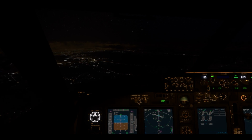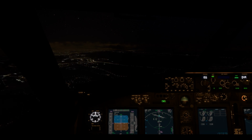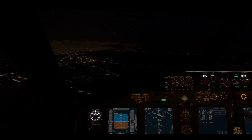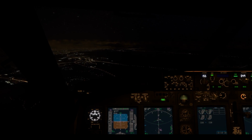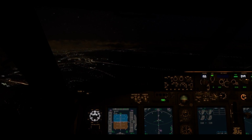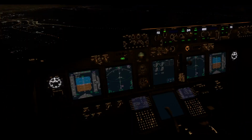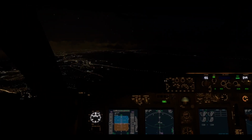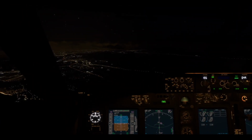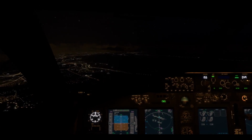Qantas 92, descend 4,000. Descend to 4,000, Qantas 92. Envoy 18, descend to 6,000. 6,000, Envoy 18. Victor Sierra Quebec, turn right heading 070. 070, Victor Sierra Quebec. Victor Sierra Quebec, reduce speed to 180 knots. 180, Victor Sierra Quebec.